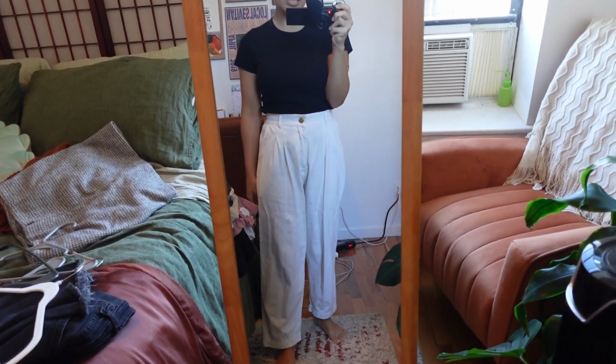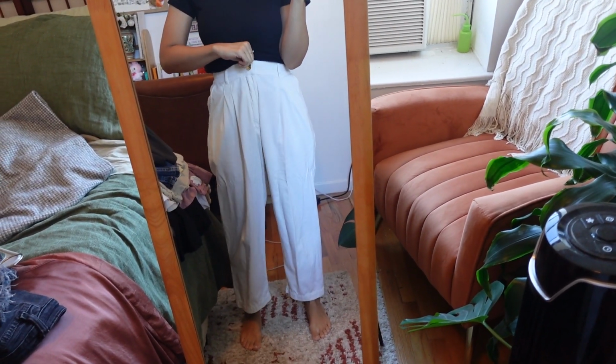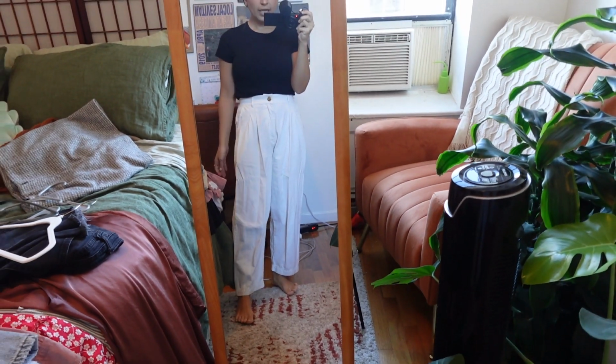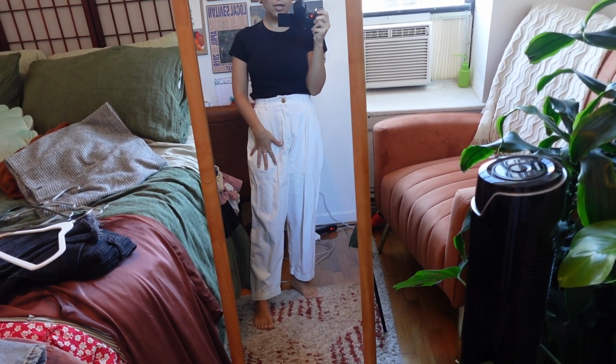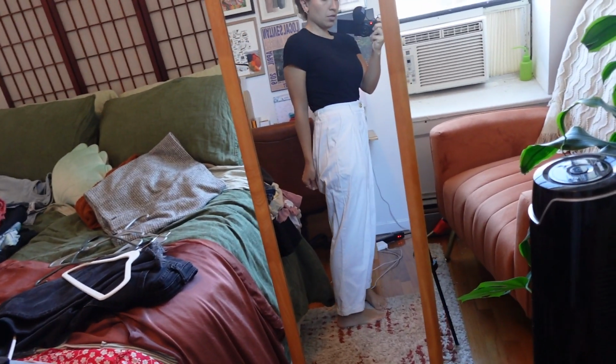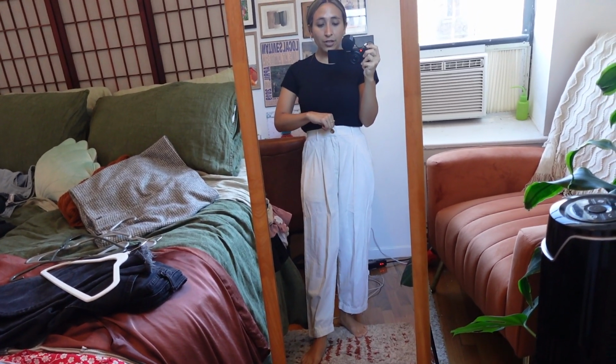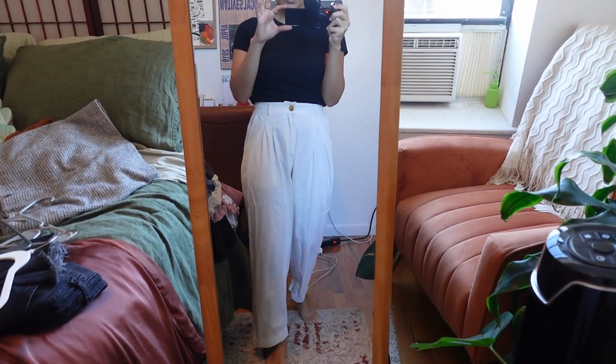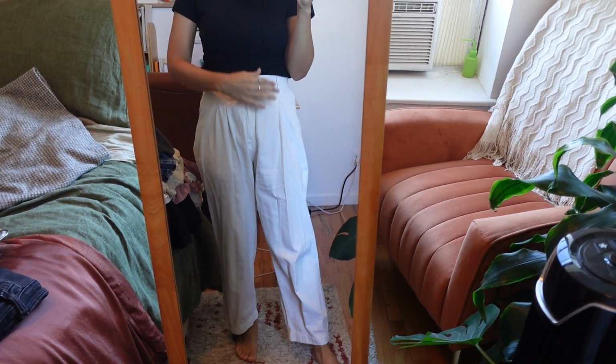Okay, so these are literally the exact same style of pants I just had on in the black, but in white. Sorry, they're really wrinkled. You can kind of see the same drape. I just feel like the black pair fit better here, and these are a bit loose, but it fits so much better here. But I really do like these, especially when they're ironed. How do we feel about white pants in the winter? I think I'm gonna keep these, but pack them away for now.